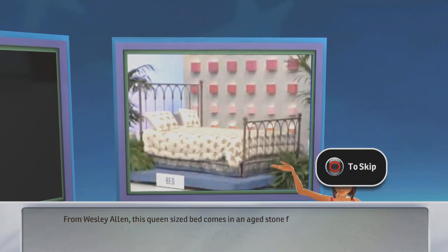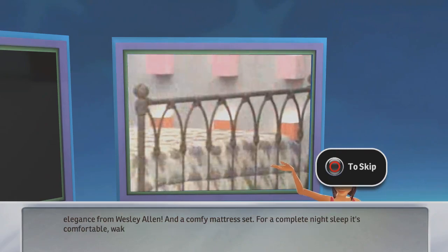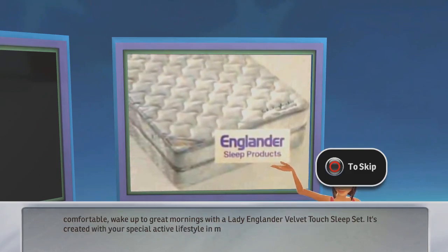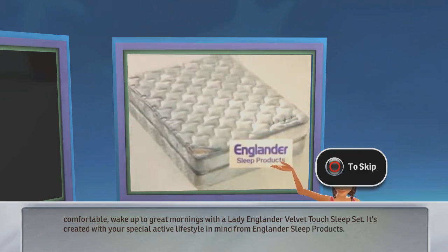This queen size bed comes in an aged stone finish. Comfort and elegance from Wesley Allen. And a comfy mattress set, for a complete night's sleep. Wake up to great mornings with an Englander Velvet Touch Sleep Set. It's created with your special active lifestyle in mind from Englander Sleep Products.